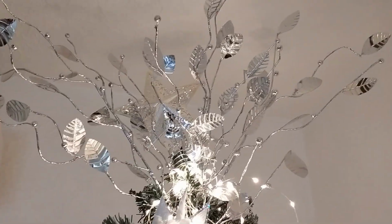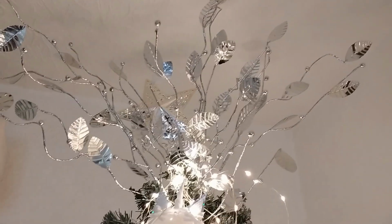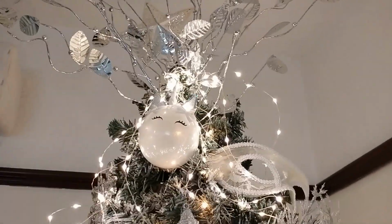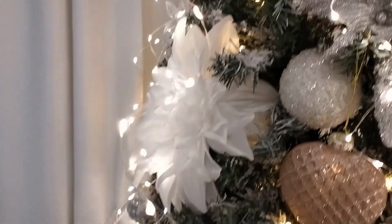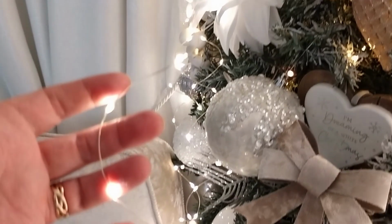I've just done picks which I got from the Range, I think, they were last year's, I believe. The tree is very, very similar to last year. I've added a few extra taupe bits in it this year. And these lights are just string lights, and I just wrapped them around a rolling pin and made them into a sort of spiral shape. I don't know if you can see that.